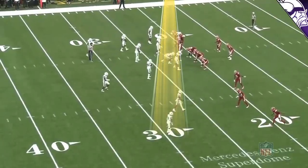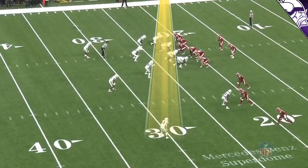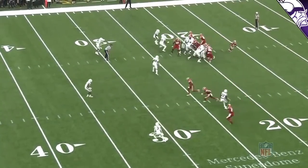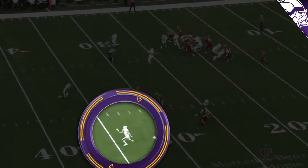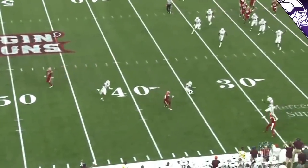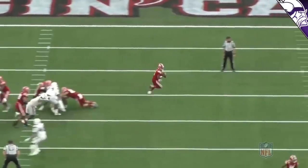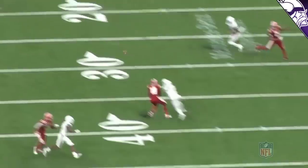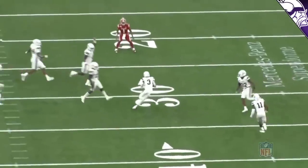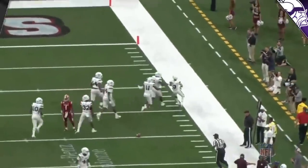This next play talks about awareness. He's the deep corner to a 3-receiver set. As this route unwinds, they get the jam on the point guy. He starts to fade back and sees the route coming to him, and he's able to step in front of that play and make the interception. Not just bat the ball down, but to see the route coming, know that they're trying to get someone in behind him, and able to jump in and make a play on the ball for the interception.